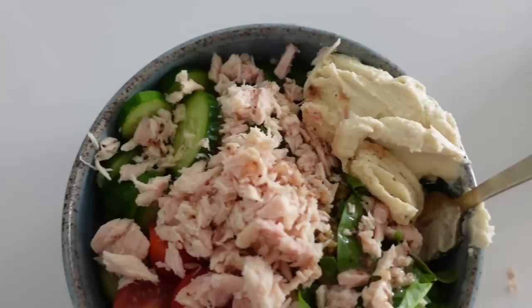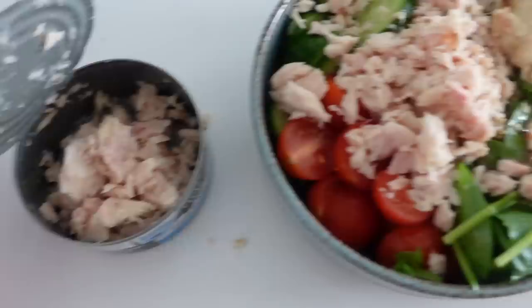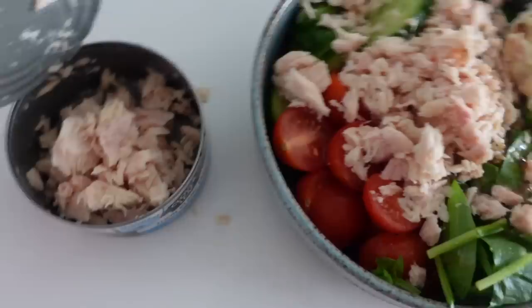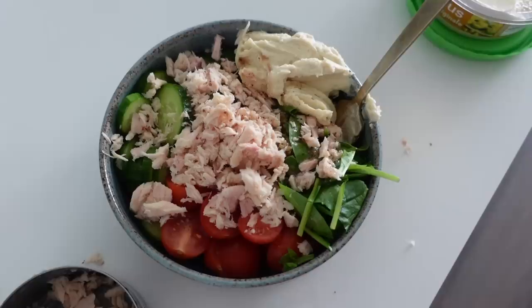The finished product. So you can't even see the base anymore, but you have tomatoes, cucumbers, spinach, tuna, hummus, and then the base. I actually took out some tuna because it just didn't look pretty for my picture, but I'm gonna add it back in to eat it. But how yummy does that look? I just put the hummus and then a little drizzle of an olive oil vinaigrette dressing on top.